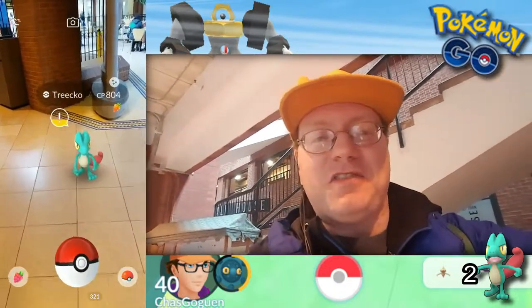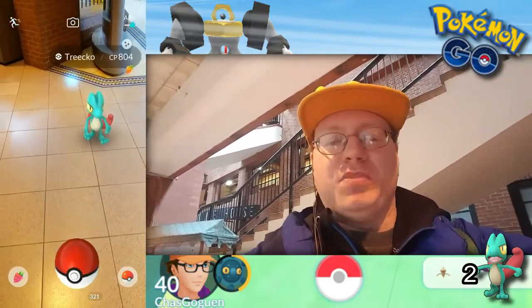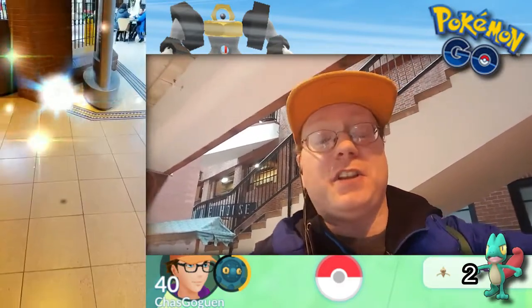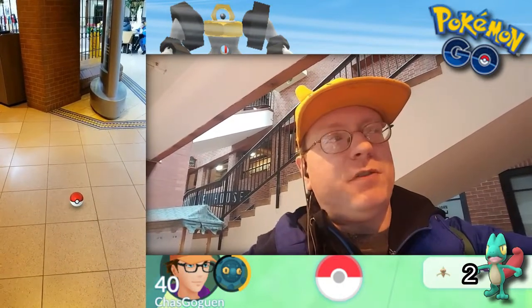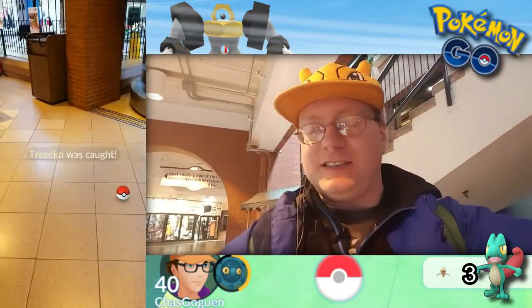I can't get over how much I love the colors of this shiny. Some shinies are pretty bland in comparison to the regular, but this one stands out like crazy. I do enjoy the colors. I mean, would I like it more if it was purple? Of course, purple's my favorite color, but I'm kind of happy with it as is.